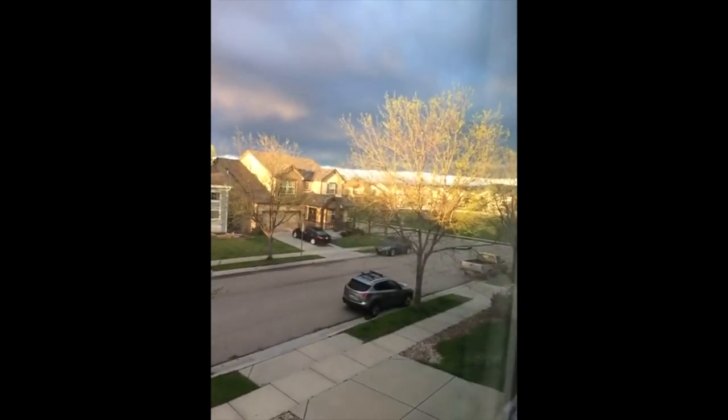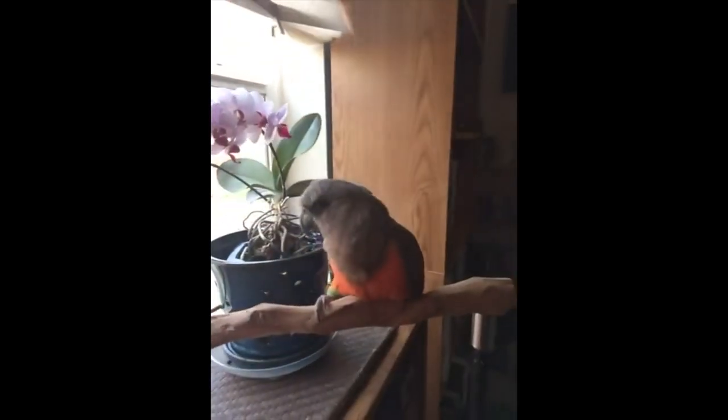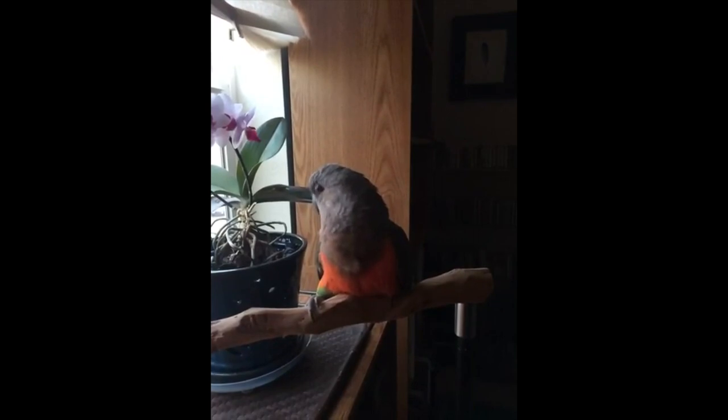Whoa, look how weird the clouds are this morning. It's like totally dark. What do you think of the weather, Skeeter? Think it's going to rain? Okay, come on. Step up. We're going to go downstairs now, okay? Let's start the day.